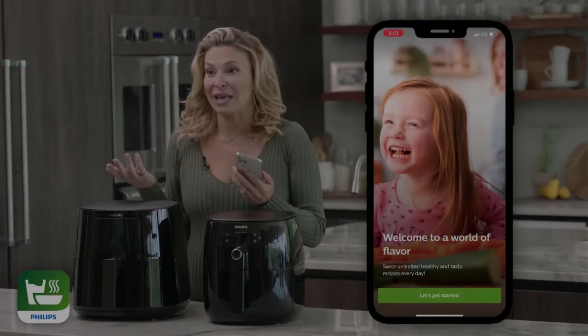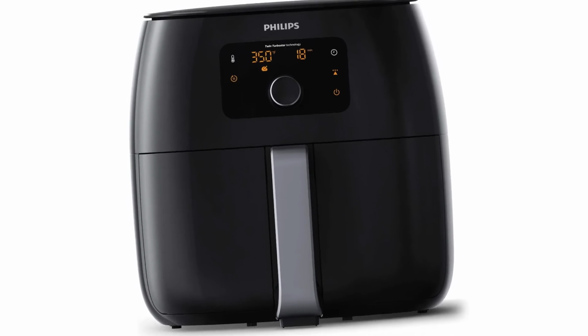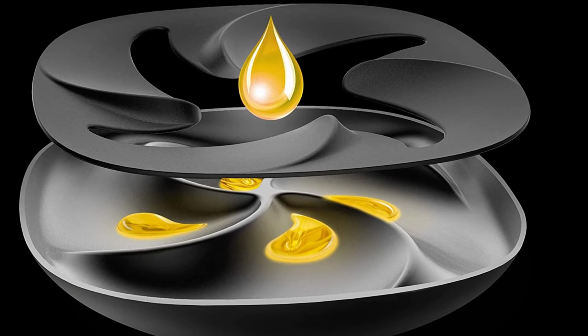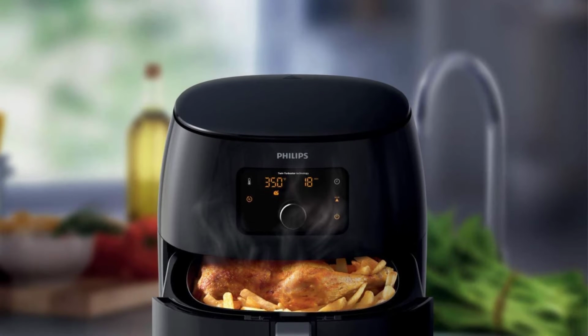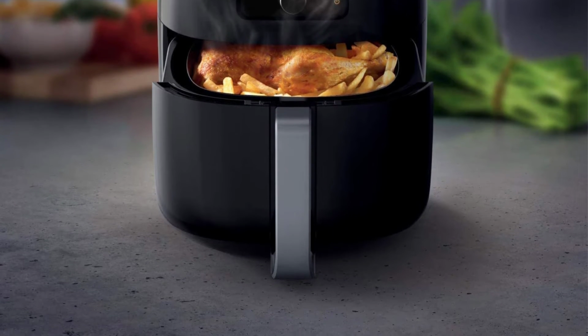This simplicity of design and function does come at a bit of a price, however. This fryer is one of the larger models out there, which could make it difficult to fit in your kitchen, especially if your counter space is on the smaller side. Fitting this model in a cabinet could be tricky as well, so be sure to measure your space carefully before you make your final decision.